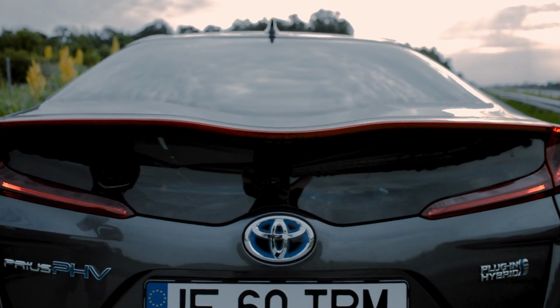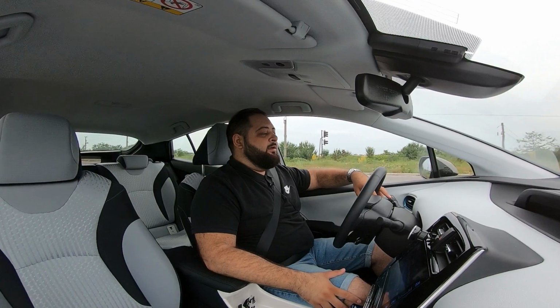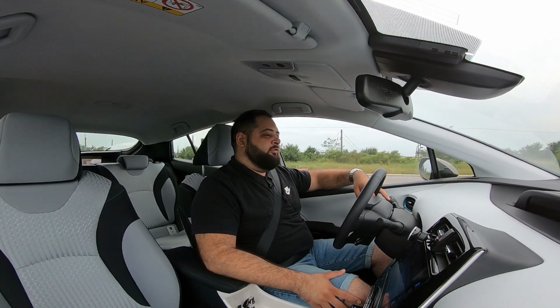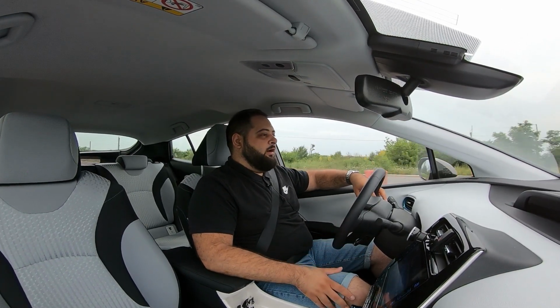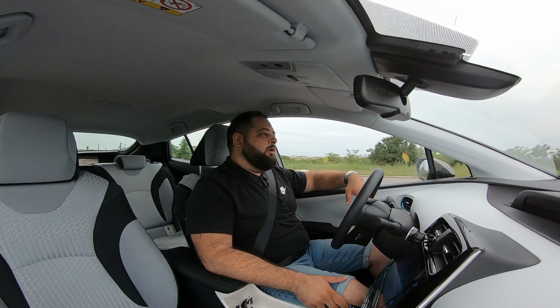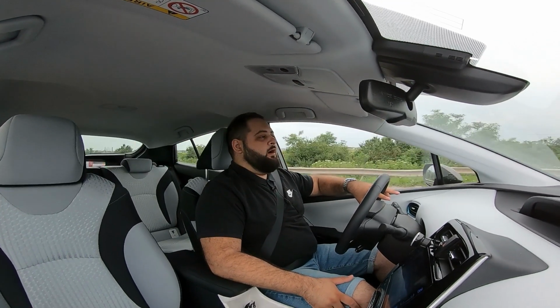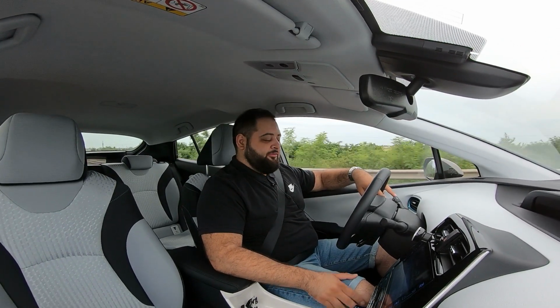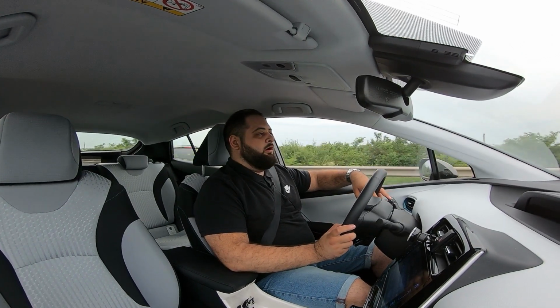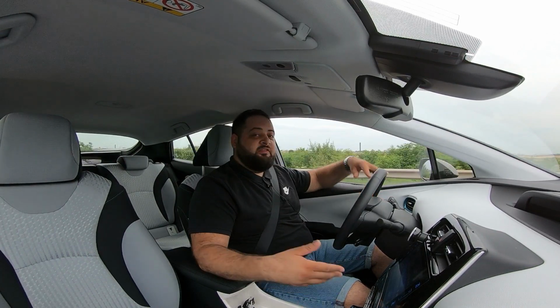The Prius was offered in a plug-in hybrid version in the previous generation as well, in the third generation, but it didn't go so smoothly. It wasn't that successful, to be honest. And that's because the real-life autonomy offered in electric mode, in pure EV mode, was rather small. So Toyota decided to offer a new model that's been improved, and this is it.